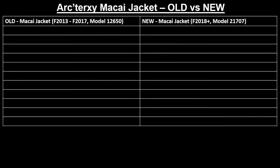So before I go over what makes the Macai jacket cost so much, I just want to note that the version of the Macai jacket that I'll be reviewing is from fall 2017, for which the design has remained the same since fall 2013, and go over the differences between the newer version that was released in fall 2018.